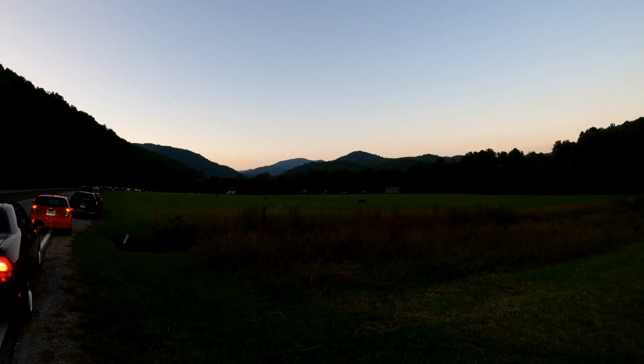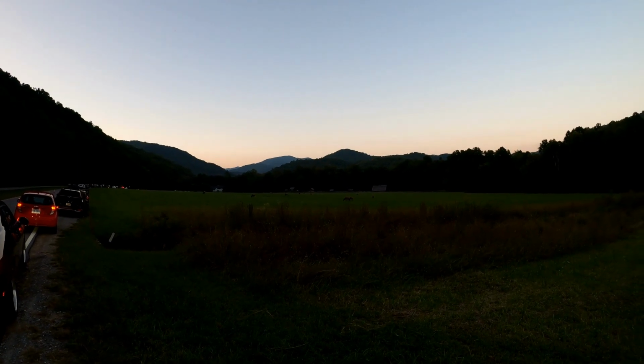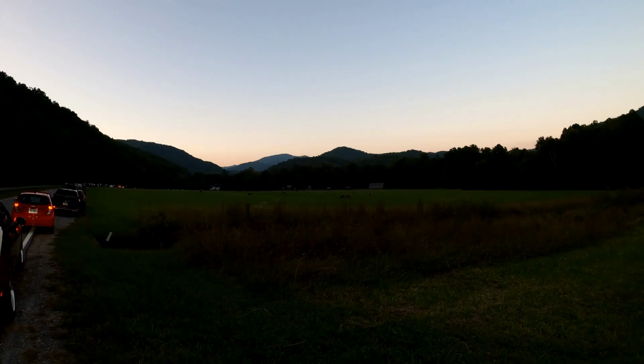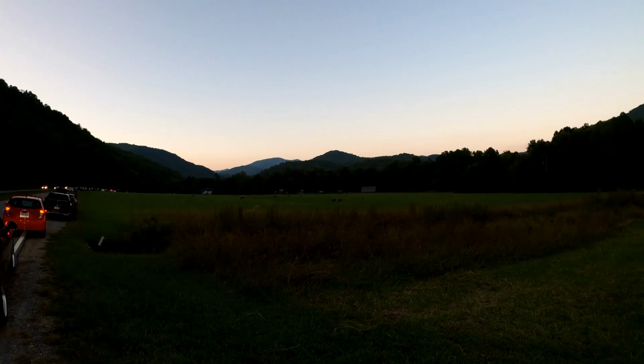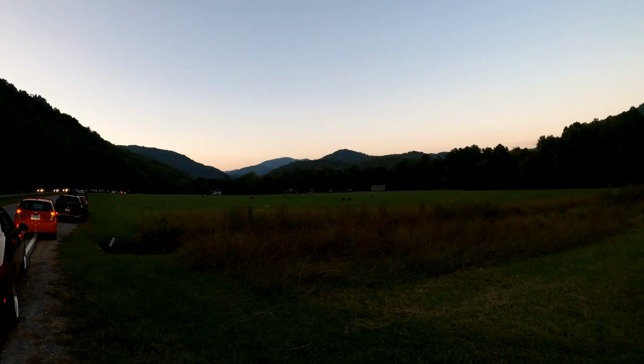So it's really funny because on this trip we said we saw deer, bear, and turkey, and the next thing we need to see is elk. We pull into the Smoky Mountains and they're all literally right here.